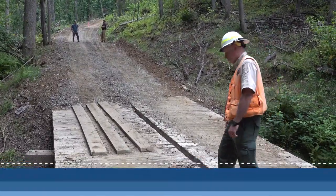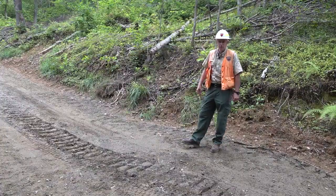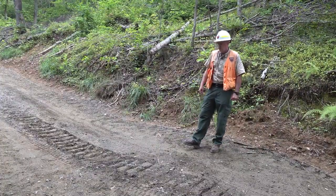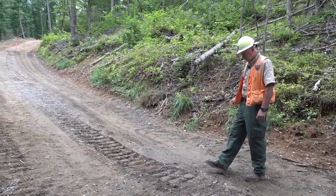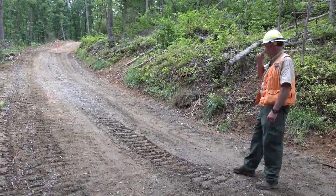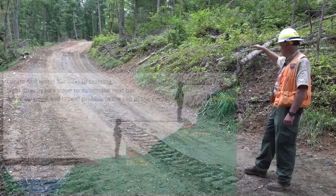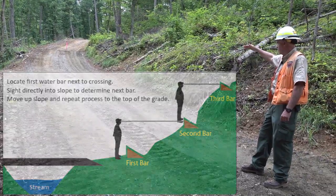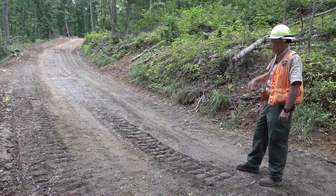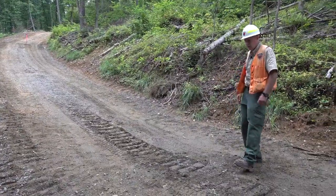So we're standing on the rolling dip that we were looking at when we were at the stream crossing. And again, if you want to look up the hill with me, this gives a really good idea of the spacing of the rolling dips. You can see the stake that's in the ground with the pink flagging. Where my eyesight is hitting that slope, looking horizontally, it's a perfect location for another structure. And you just, again, repeat that process till you get to the top of the grade. And that'll give you plenty of diversions to slow the water down.